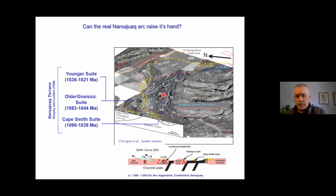It's kind of an older suite, which is relegated to the Cape Smith Belt here. And then in the Suglug block, they had the older gneissic suite, which is more of these Archean, and the younger suite, and so on. But they called the whole thing the Nars Sagework terrain. So they were linking all these together.